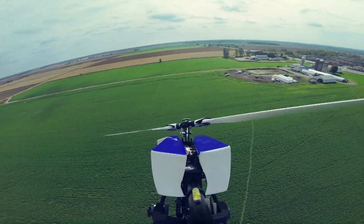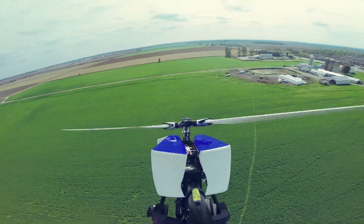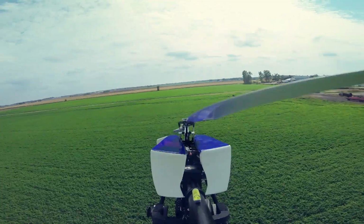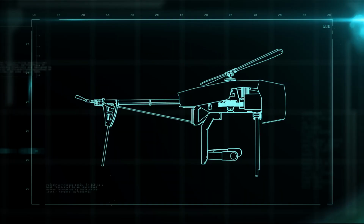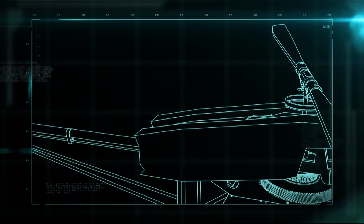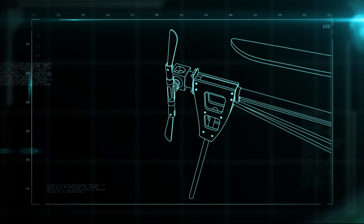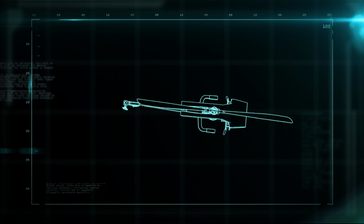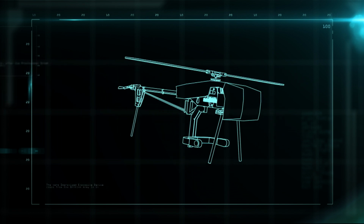Just like a full-sized helicopter, the drone is based on angled elements that provide lift and prevent the aircraft from spinning out of control. There are two drive systems, one in the main body of the frame and one in the tail. This two-way drive helps to stabilize the drone so it doesn't spin and helps with the yaw, or left and right turns.